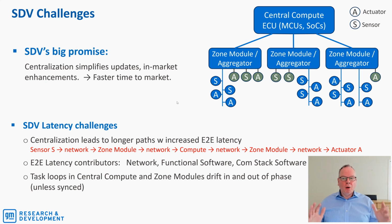Now, on the flip side, what are some of the challenges? If you look at the path shown on the slide in red, you will realize that there is a relatively long communication path which results in increased end-to-end latency. Information travels from a sensor through the network to the central compute where the comm stack receives it, where control algorithms are executed, where the comm stack sends out the information, and it traverses the network until it gets to the actuator. So this is quite a lengthy path.